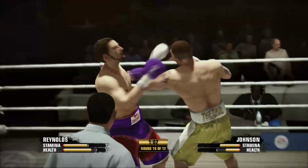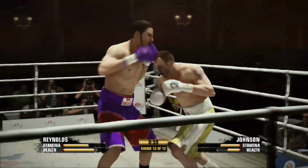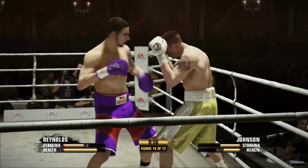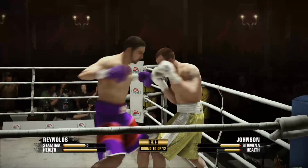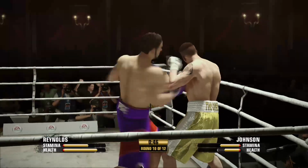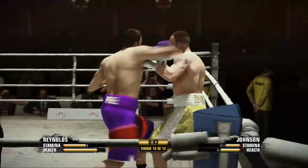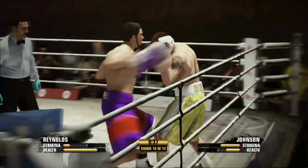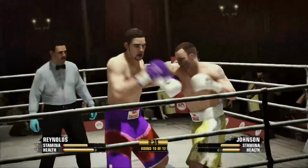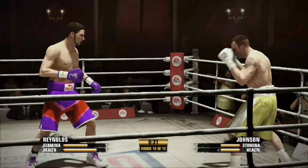Reynolds is scoring with that right hand. Prince is very much being tested here, even though he's likely up on the scorecards. He's getting a real test here. Yeah, Joe, a test that will serve him in the future. If he goes on to win this fight, which I think he will, he's going to take what he learned here today, what he gained here today, and it's going to serve him as he moves forward in his career.